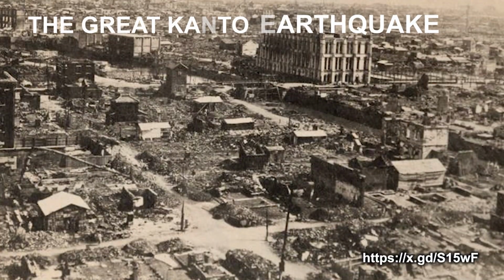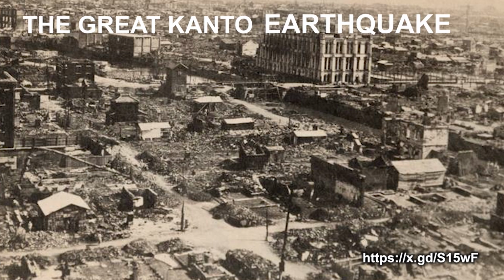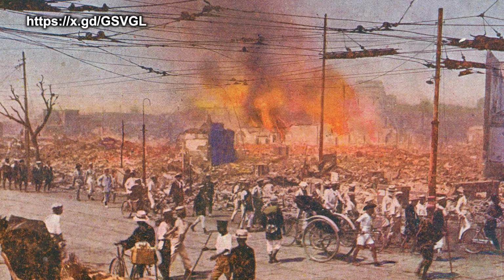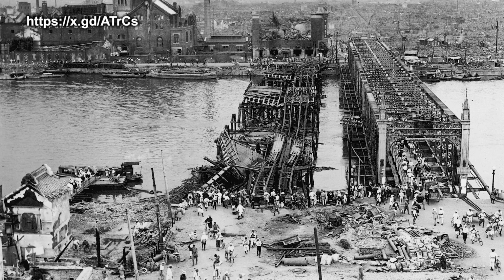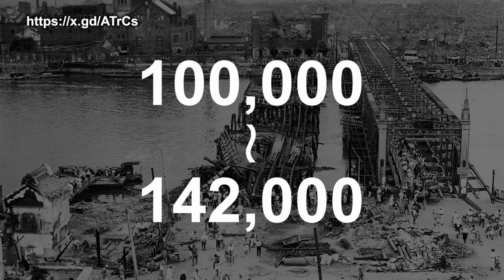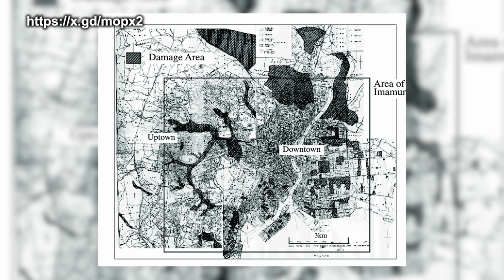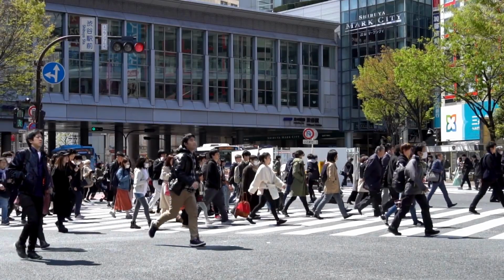On September 1, 1923, the Great Kanto earthquake struck the Kanto region, including Tokyo and Yokohama. With a magnitude of 7.9, it caused devastating fires that consumed many of the wooden structures common at the time. The earthquake and its aftermath claimed an estimated 100,000 to 142,000 lives. It reshaped Tokyo and remains a defining moment in Japan's seismic history. It also led to major reforms in disaster preparedness and infrastructure resilience.